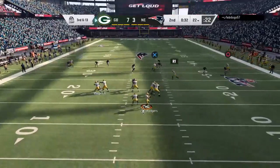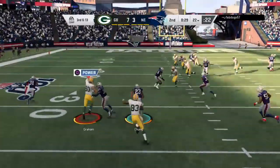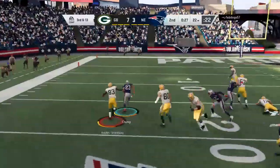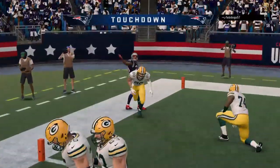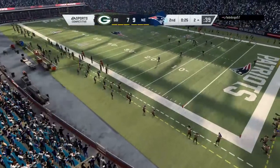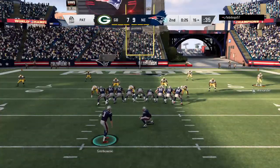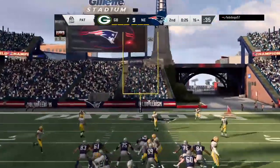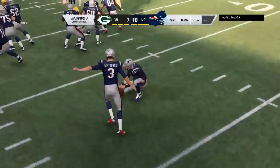To throw, it's Rodgers. Into heavy traffic, and it's intercepted. Picked off by Patrick Chung, and he takes this one back into the end zone. And the Patriot defense has a touchdown. Now Stephen Gostkowski on for the extra point. And it's through, and that makes the lead 10-7.